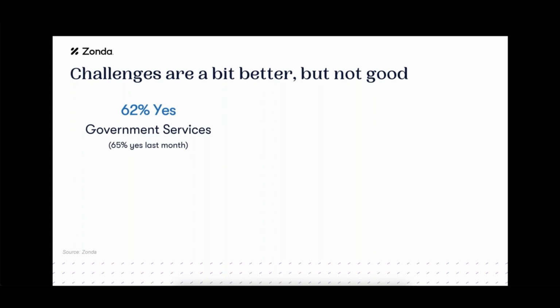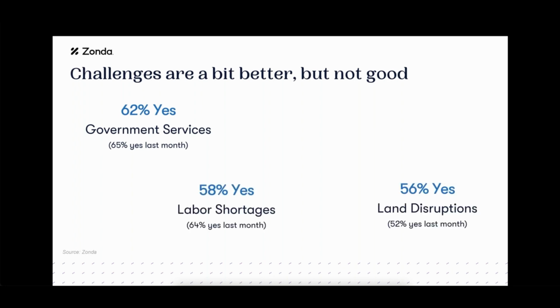But as we look at those longer cycle times, I think the question is, well, how long is this going to last? Are we still having all of the same challenges? And the answer is broadly yes, though a little bit of an improvement, but I think that is a very relative term. When we look at government services, we have 62% of builders that are still saying that's a massive issue. 56% are saying land disruptions, 58% saying labor.